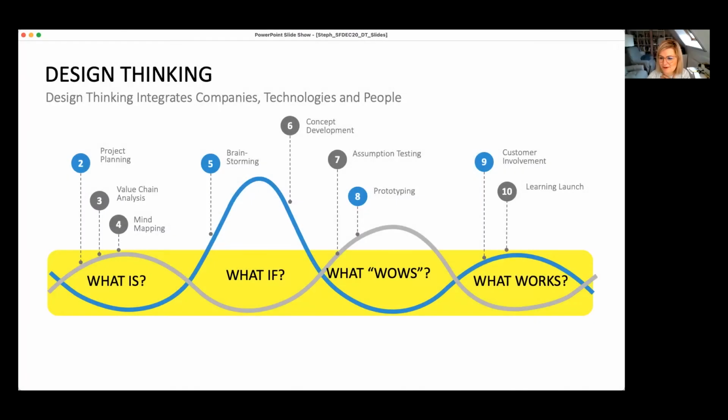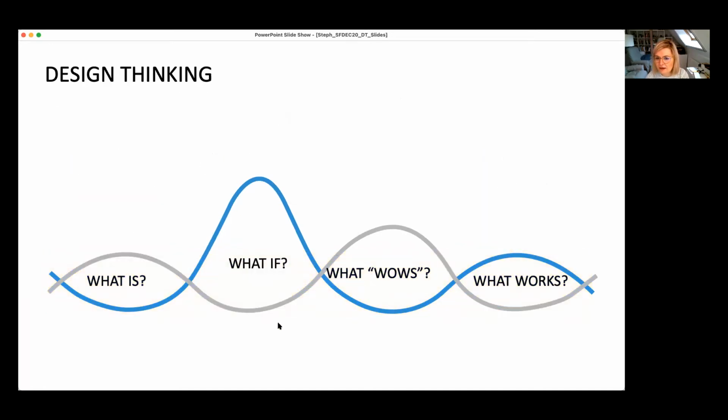What is, what if, what wows, and what works? I had a cup of coffee and I was like, wow, this is really SF. So I took off all of those bubbles and I figured, how could I apply SF to this chart?